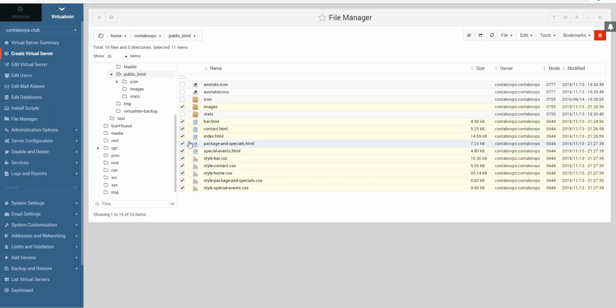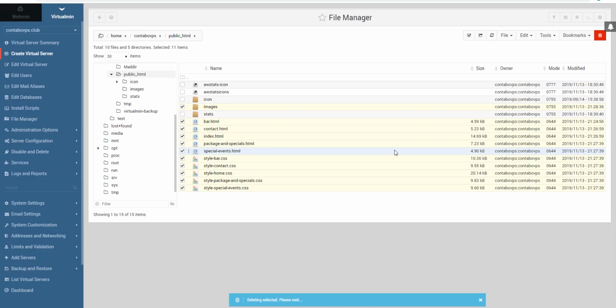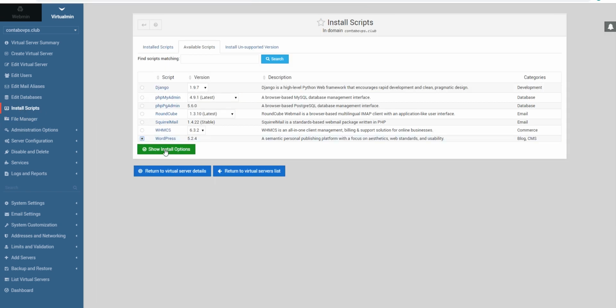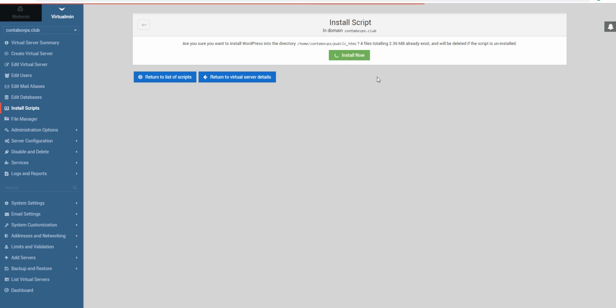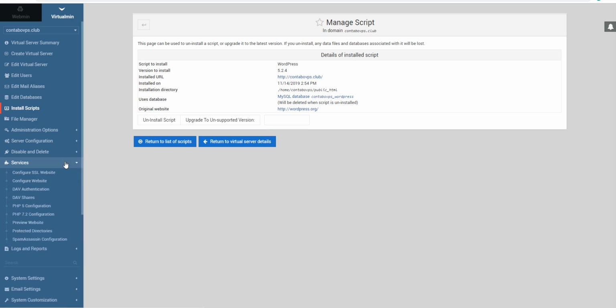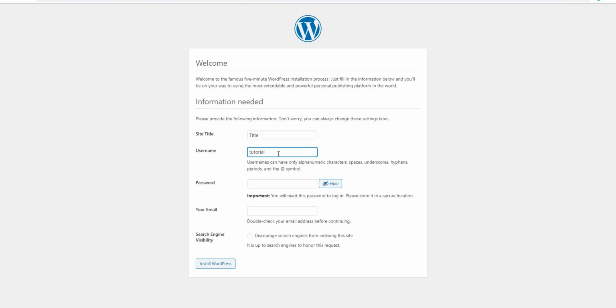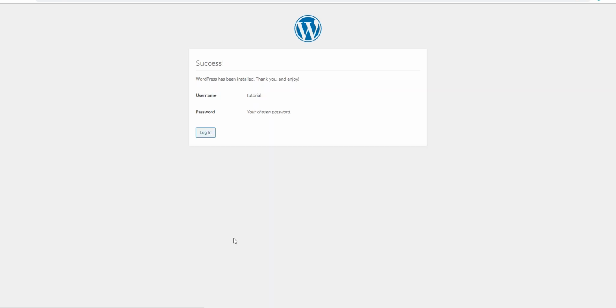Now I will show you how to set up WordPress. So let's delete this and install WordPress. Click Install Scripts. Now select WordPress and click Show Install Options. Install subdirectory under, select at the top level. Now click Preview Website under Services. Choose Language and click Continue. Type website title, username, password and email address. Last step is to click Install WordPress.